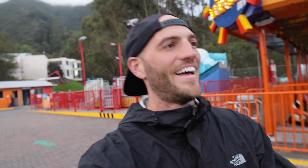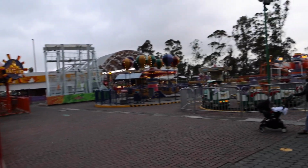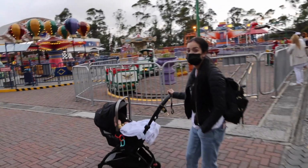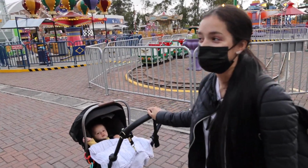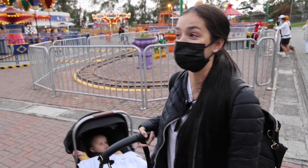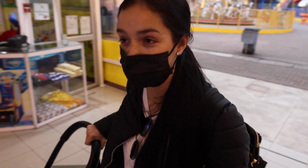Right next to the gondola, there was this little amusement park, and so we thought we'd come check it out. There are maybe 5 total people here. It's like Circus in Las Vegas, but outside in Ecuador. We are literally the only ones here. If there weren't workers, I'd say this place is deserted.